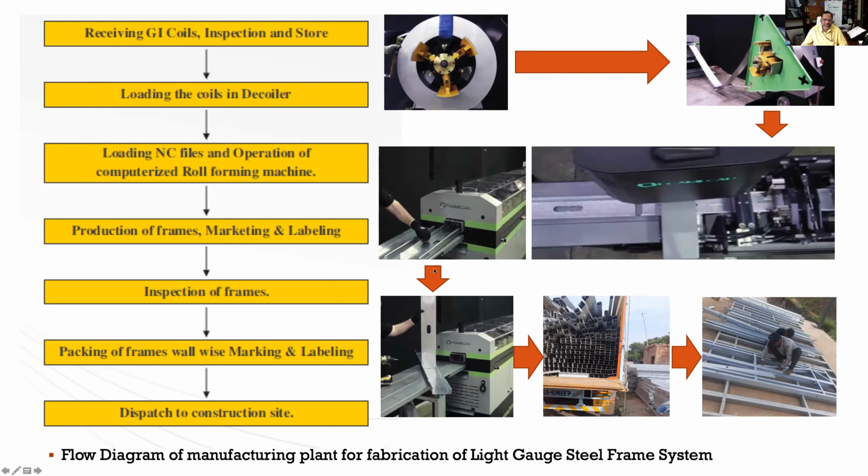So once you get these sections, depending upon your project requirements, they are given the shape of wall panels, and you can have rectangular panels, and then later either at the site or at the factory itself, these panels can be joined together through screws. Once you make these panels, you have to properly stack them and then transport them to the site.